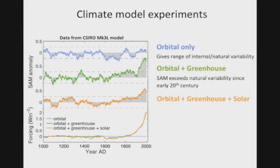And then if we look at solar, we start to get a hint that we may also have a cause for this long-term increase in the SAM during the 1500s to 1700s. But it doesn't fall outside of the range of natural variability, and it isn't a significant trend if we compare it to the range of unforced trends in the model. It certainly isn't as prominent as what we get in our proxy records.